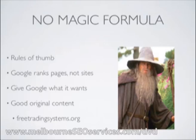Another thing I want to talk about is the fact that there is no magic formula. I'm going to give you the good standard rules of thumb, the best practices that you can apply when you're optimizing a web page, but Google doesn't go out there and announce its algorithm. It doesn't tell you, here's exactly what you need to be doing to rank number one. Moreover, the line in the sand moves all the time. Google is constantly updating its search engine algorithms, and rankings are changing. So there is no magic formula that you can follow, just these rules of thumb that I'm going to give you.